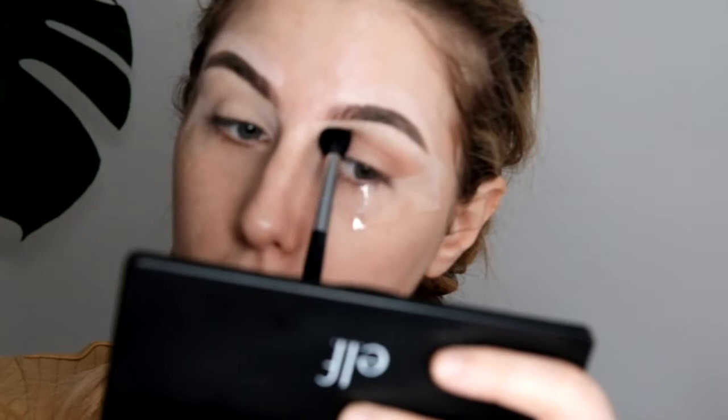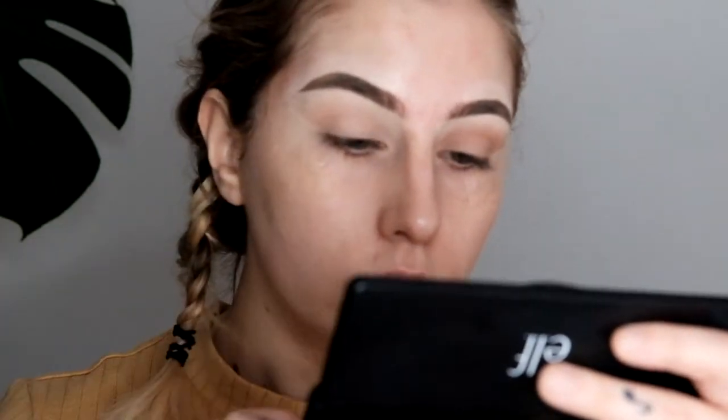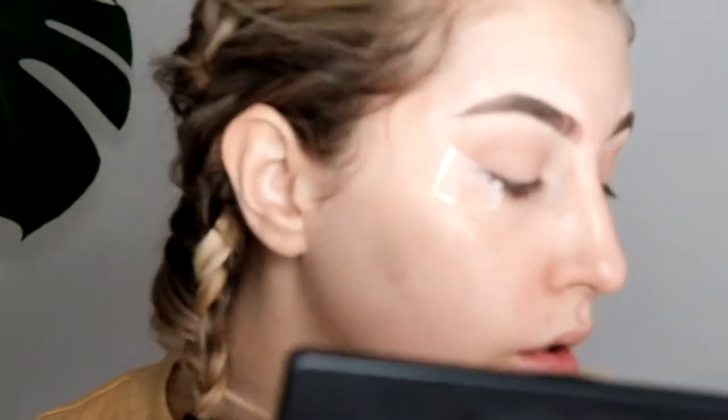Me likey. Blends like a friggin' dream. Oh my god, I'm in love. I've used one shade and I'm in love. Like, they're not very powdery at all. Holy crap, that is so pretty.